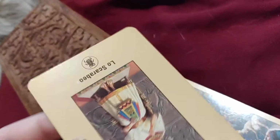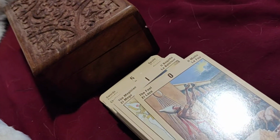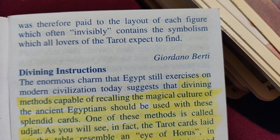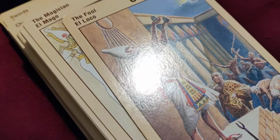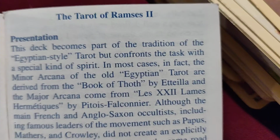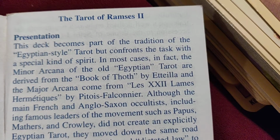Okay, so this one comes with a booklet, also by Los Carabeo, and this is the back end, and the front of the first card, and it only contains one additional card, just telling you the title, and that it's made by Los Carabeo. And this one is very interesting because it's just the theme. Traditionally, this is important, the deck becomes part of the tradition of the Egyptian style tarot, but confronts the task with a special kind of spirit.